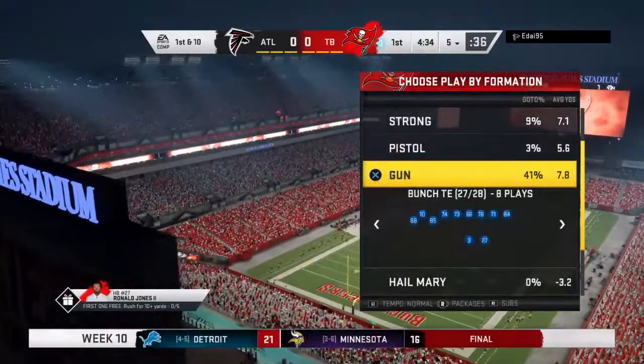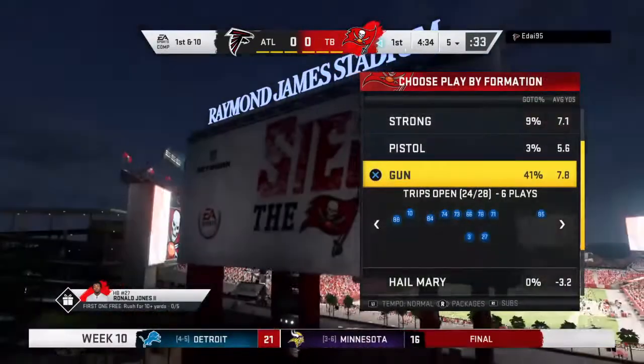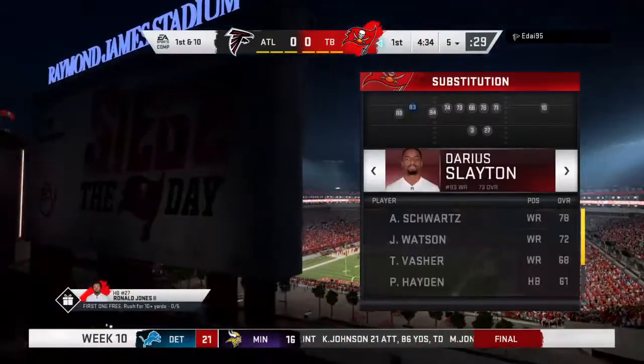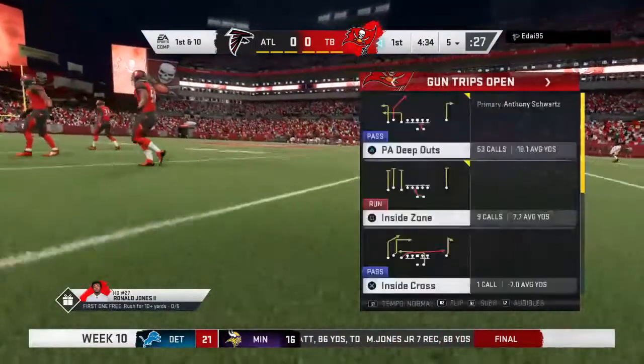That is how you flip field position. That's an absolute bomb of a punt. Downs it inside the 5-yard line. Absolutely ideal. Yeah, from that position, you're hoping to get it down inside the 15, inside the 5. Superb.